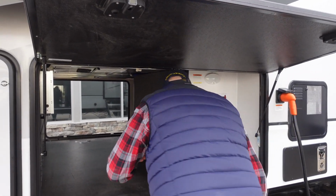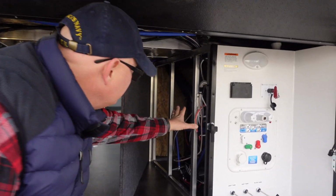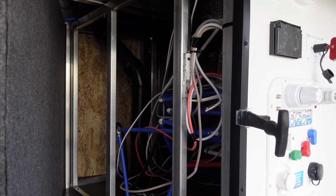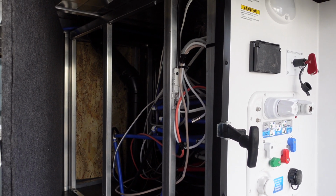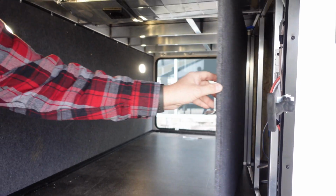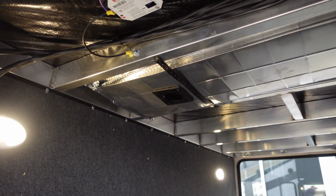So one other thing Alliance does, which you saw in our last video, gives you the ability to get behind your wet bay. You got your pump down here. Anything that you need to work on yourself, you can work on it. So it makes it really easy to work on.